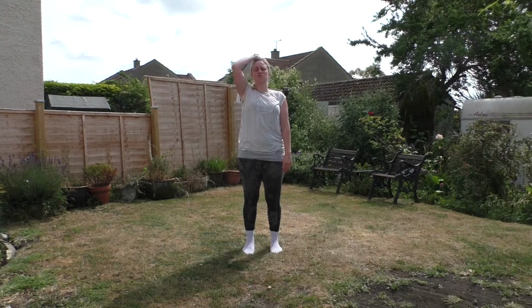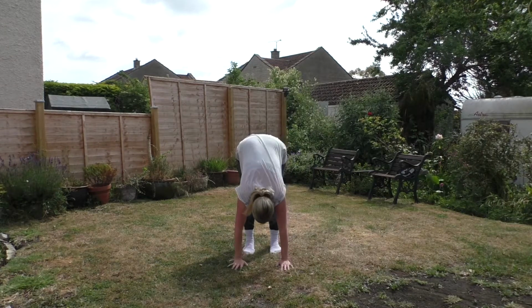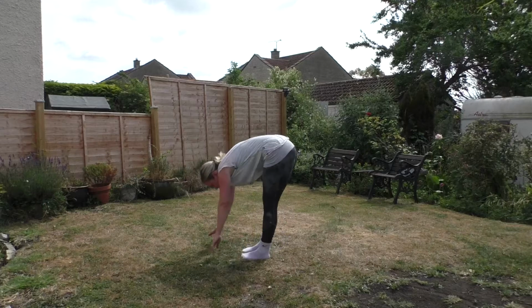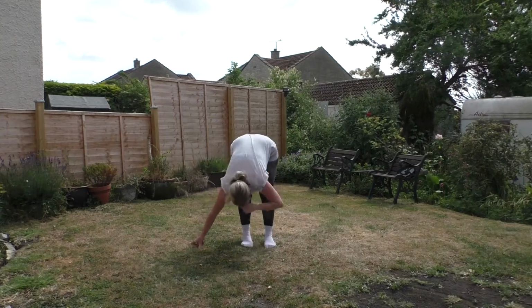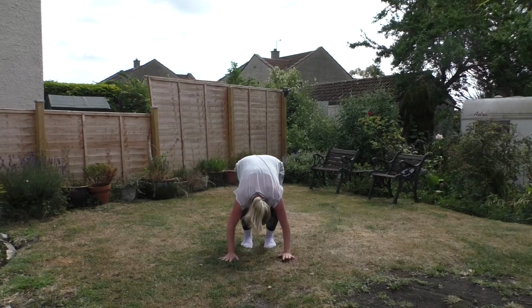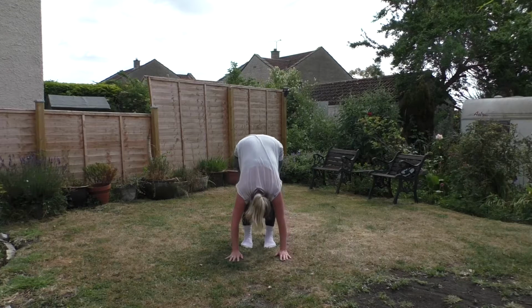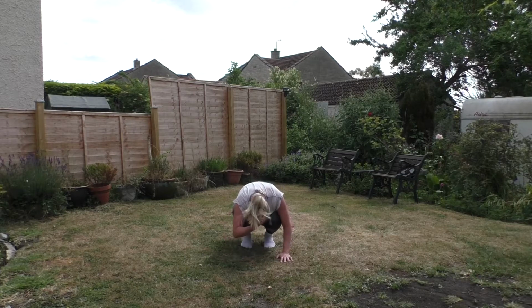You can take 8 counts to roll down, starting with the top of your head, chin to your chest, keeping your legs straight. 1, 2, 3, 4, 5, 6, 7, 8. Make sure you're not sitting back on your hips, but your hips are over your legs. Make sure you're also relaxing the back of your neck. Demi-plie, keep your heels on the floor. And stretch, demi-plie, and stretch. Then you're going to take it all the way down to the floor, really thinking about heavy head, heavy tail. So you've got a nice curve here.